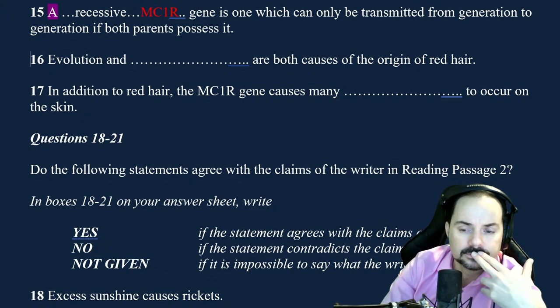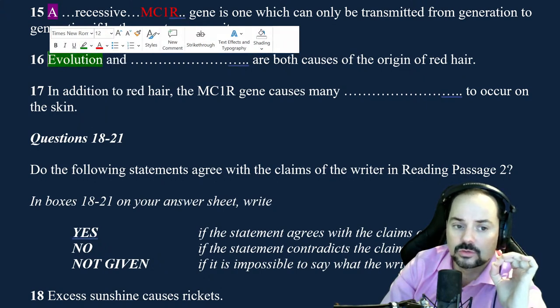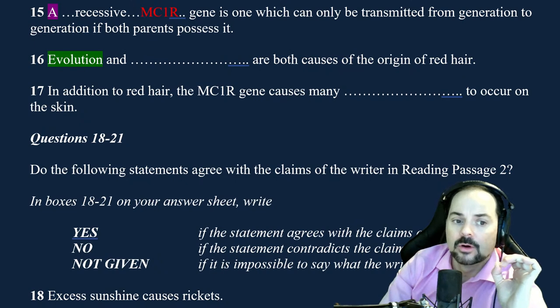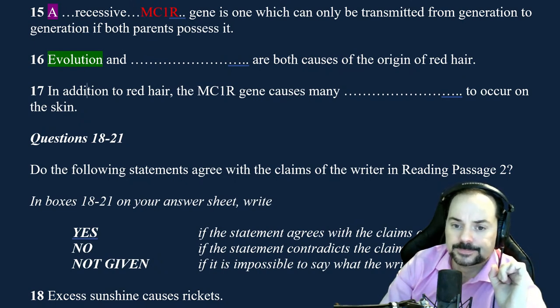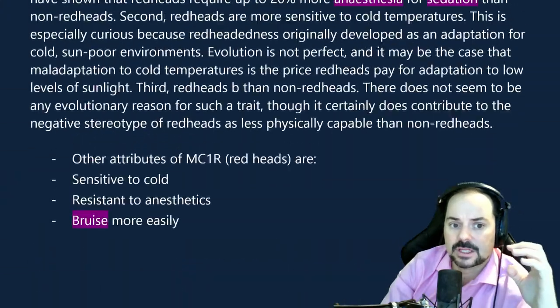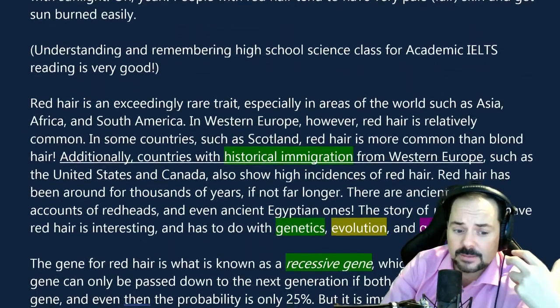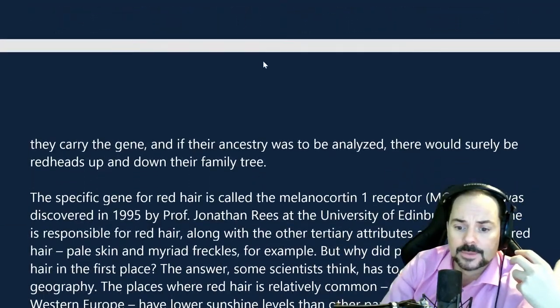For the word? Which word? Evolution. So I would skim specifically for evolution because it's a unique word, okay? Now, where would you skim for it? In the middle, I think, of the text. Yeah, exactly. So somewhere in the second third of the text, right? So let's go back to the second third of the text. So I would probably start somewhere at the start of the third paragraph, maybe, right? Okay.